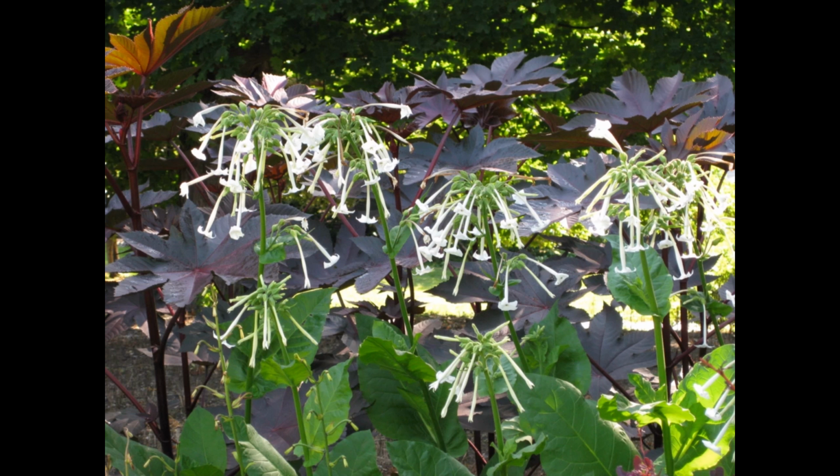Here it is combined with castor bean, and those castor beans are 5 to 6 foot in the back, but there's a maroon backing for these white flowers. If you're into enjoying the garden at night, these are great for that white coloration, which tends to glow, but also the evening scent is really unrivaled and something that should be included.